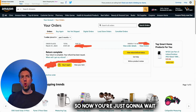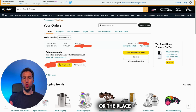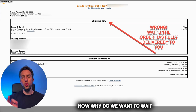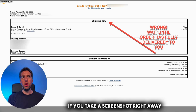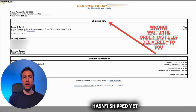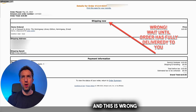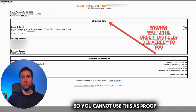So now you're just going to wait until your product arrives to your house. Once it arrives to your house or the place where you ship the product to, you're going to go to your Amazon orders and you're going to go to view invoice. Now, why do we want to wait until the product arrives to your house? It's very simple. If you take a screenshot right away of your invoice while your item hasn't shipped yet, the invoice will say shipping now. And this is wrong. It tells Amazon that your product has not shipped yet. It hasn't been fulfilled yet. So you cannot use this as proof of purchase.